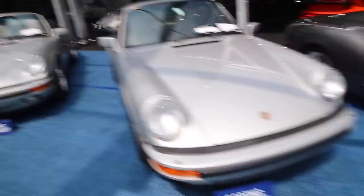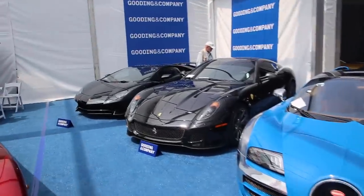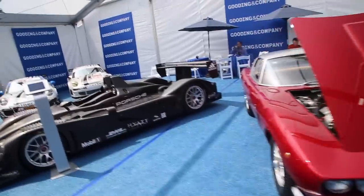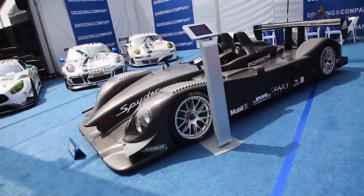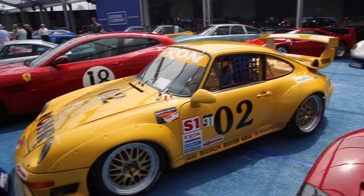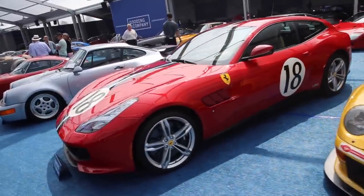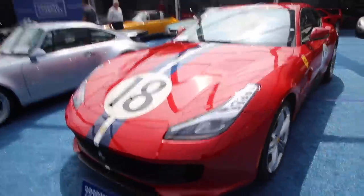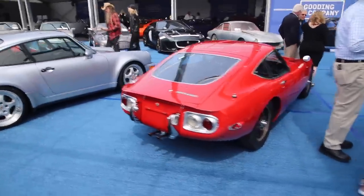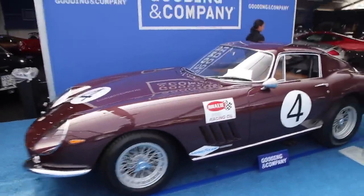Old school Porsche, it's very cool, very cool. Everything is there. Got a Bugatti, GTO, SV, this old thing, Porsche RS Le Mans car, some race cars. Super cool old Porsche thing, a 70th anniversary Lusso. Got the F40, of course. Oh, another Toyota 2000 GT. Ferrari 275 GTB, all decked out in some sort of racing livery.